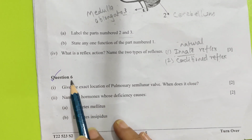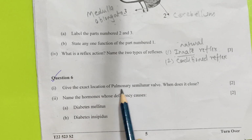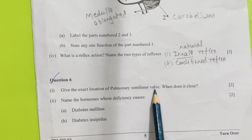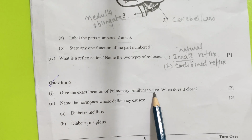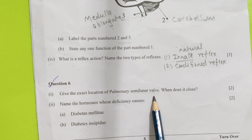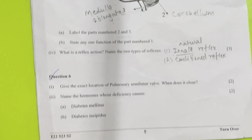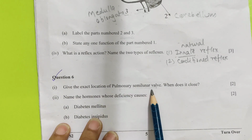Moving on to question number 6. Number 1, give the exact location of the pulmonary semilunar valve. Okay, so the exact location will be between the right ventricle and the pulmonary artery. Or you can also write that it is at the opening of the pulmonary artery. Actually, it is between the pulmonary artery and the right ventricle. So any of the 2 you can write and you will get marks.